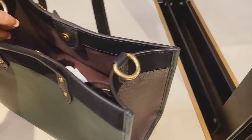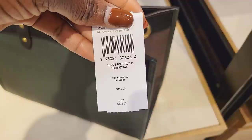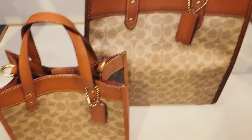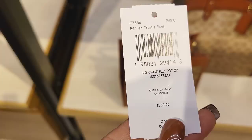But yes, this is the new season field tote in Amazon green. Very, very cute. I wish they did it in the embossed CC design, like the pink one we just saw, and that one was $595 Canadian. This is the signature canvas, also very nice, great for all year round. As a matter of fact, their signature sea print is great for all year round.